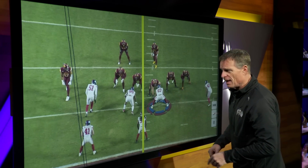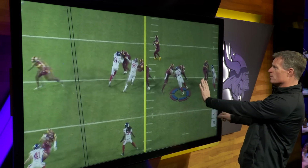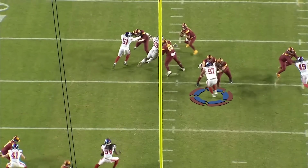Now, perhaps maybe the second or third biggest play of this game, the Commanders are driving. Watch Lawrence here at the bottom. Again, not just a run stuffer, but he's also a pass rusher. On the snap, he works his way outside. He feels this double team, but he's smart. He knows he has defensive linemen trying to get up the field. He's going to work his way back in.